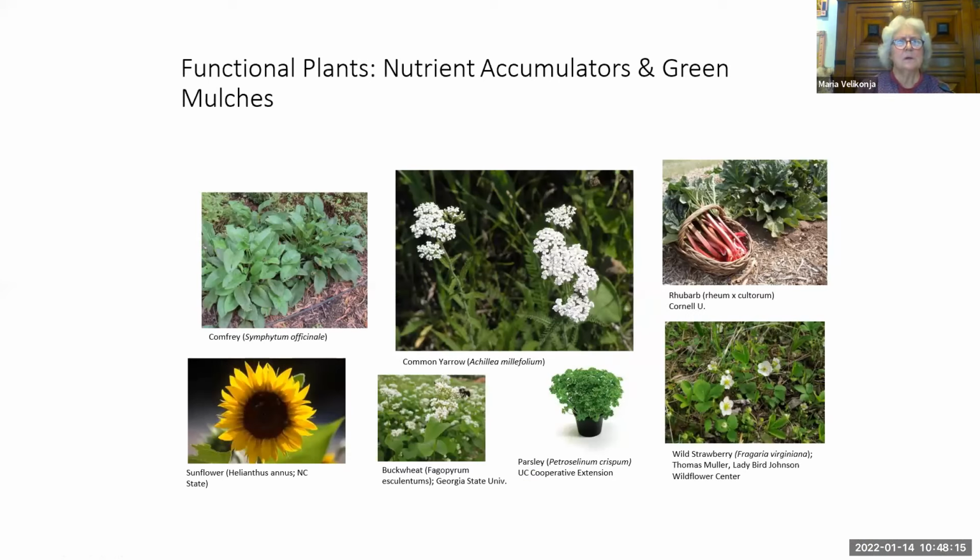More functional plants. These plants also accumulate nutrients. Common yarrow, I have a lot of that growing natively on my farm. They also sell it at all the stores, at the nurseries in the area. Rhubarb, on the far right, is a perennial vegetable plant. So once you plant it, it'll come back every year, but it will accumulate nutrients. Additionally, of course, it can be used as a vegetable. Wild strawberry on the bottom is a perennial plant and a nutrient accumulator. You can also plant buckwheat and parsley. Those are annual plants. You would need to reseed them every year, but buckwheat produces an absolutely wonderful flower that the bees love. And then there are also some flowers in this category.